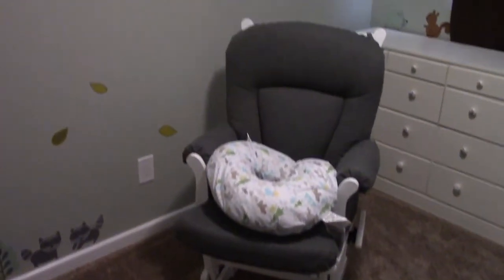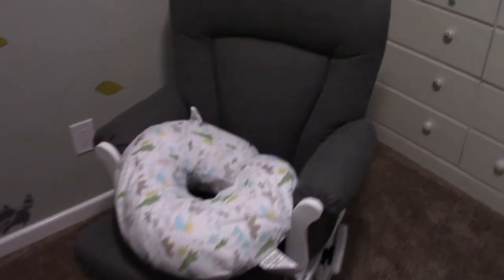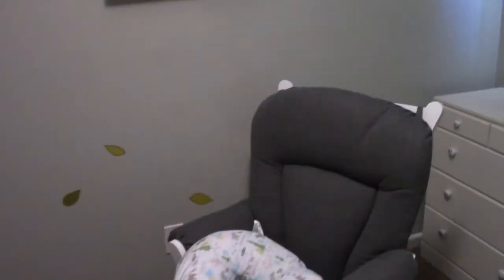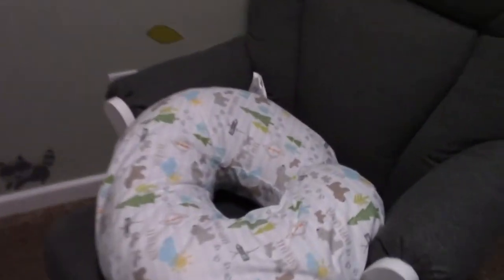I think you've seen some glimpses of this rocking chair in a couple of the videos that I've done from in here. But yeah, it's got the ottoman, and this locks in place. This reclines as well as locks and rocks, and it's a glider. It's pretty comfortable, and it was a gift from my parents, and I'm very glad it's here, because this is going to be a great place to nurse. There's the fun, more woodland creatures on the Boppy pillow.